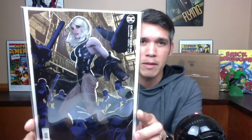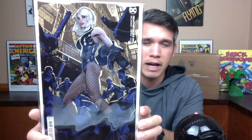One other modern book that I picked up recently, I completely didn't know that this was coming out. And so as soon as I saw people posting about it, I just went on and pre-ordered it so I wouldn't miss it. I wouldn't have to worry about calling places. It was like cover price plus a few dollars for shipping. I thought it was worth it. It was this Deathstroke Inc. number one, the Adam Hughes variant. I think that's a really nice Adam Hughes variant with Black Canary on it.